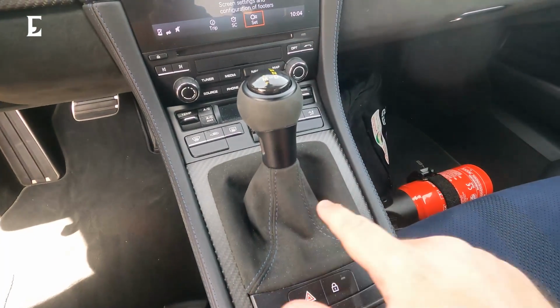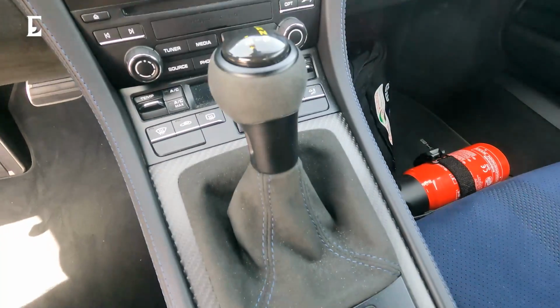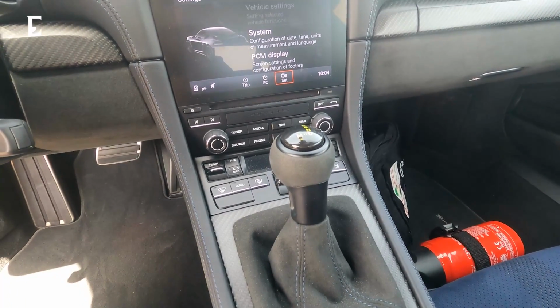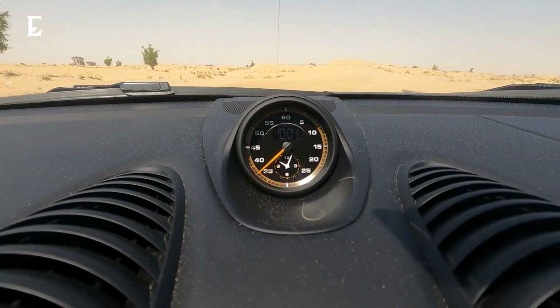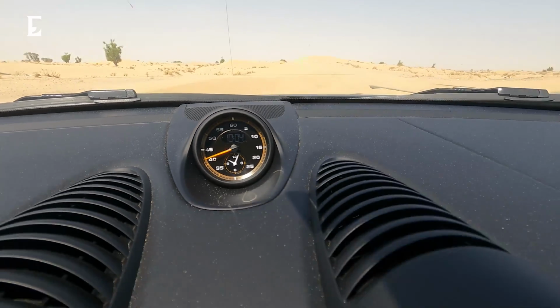Then of course this is beautiful. It's reminiscent of the old gear levers. Of course it is an automatic, and the GT4 RS only comes in an auto, but they've done it really nicely there. It looks beautiful. Then over here you've got the famous chronograph, part of Porsche history, I'd like to say.